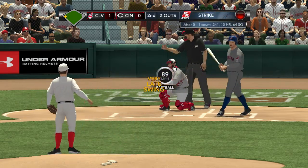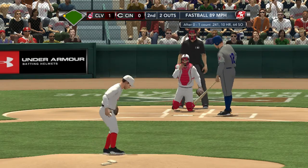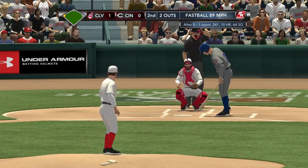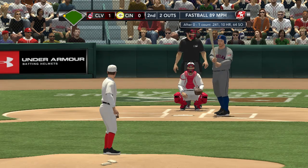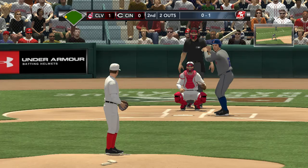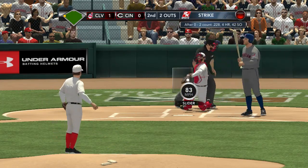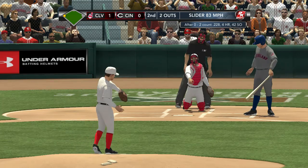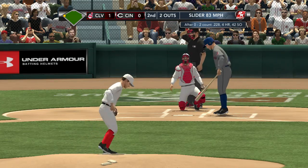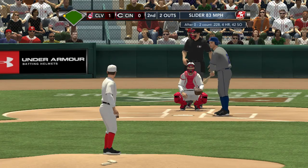Strike one! That fastball gets by him on the first pitch, 0-1. Here it comes. Good hard slider that time. He's in control in the count now, 0-2. He's a very defensive hitter when the count gets to 0-2, so I'm going to try to get him to chase something out of the zone.